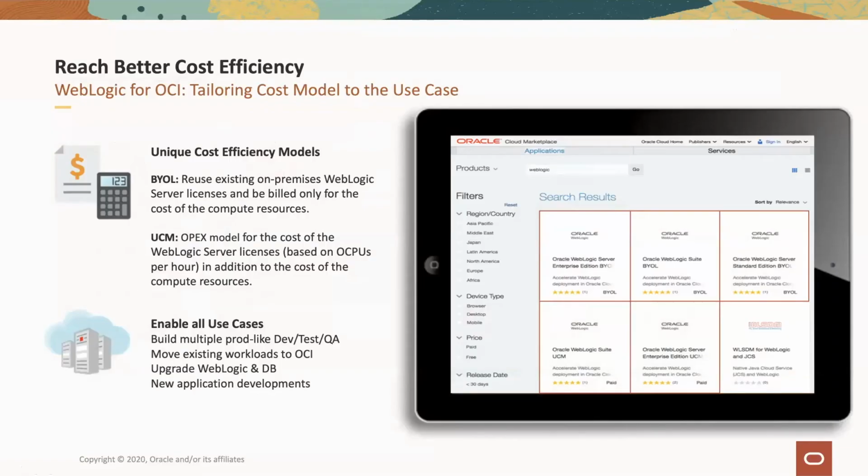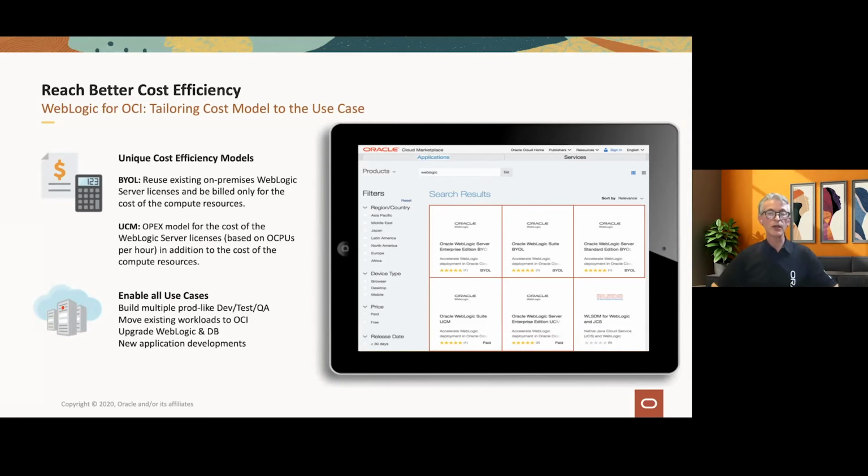So let's move to the second part, reach a better cost efficiency. Because not all workloads have the same specificity, production, for example, needs 7 by 24 by 365 uptime, whereas dev and test usage is more sporadic. Customers will be looking for a flexible cost or subscription model. WebLogic for OCI is the only solution to enable such a flexible subscription model to run WebLogic in the cloud. Customers select the subscription model, as you have seen in the demo, during their provisioning in the marketplace.